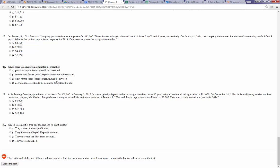Number 28, when there's a change in estimated depreciation, previous depreciation should be corrected. Nope, we leave that alone, anything we've done already. Current and future years depreciation should be revised. Yes, well, not current. That's a tricky question. Only future years depreciation should be revised. That's true. So we don't change anything except what's going forward. Or new plant assets should be acquired to replace the old. So I think that's what they're wanting there.